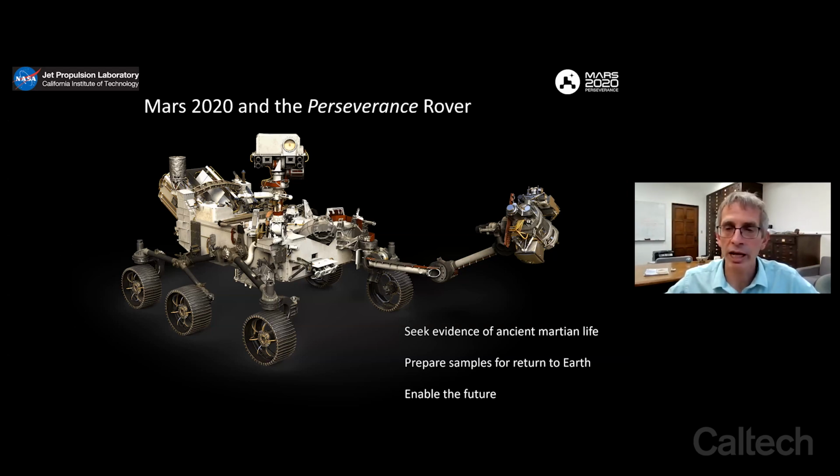And then we also have a third goal, which is to enable the future. And this means to demonstrate technologies that will be useful for future explorers at Mars, possibly even human explorers, to allow their missions to move more swiftly.